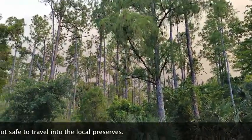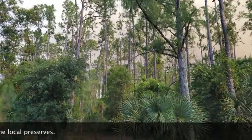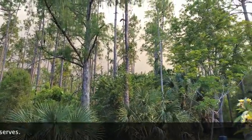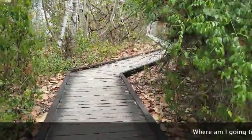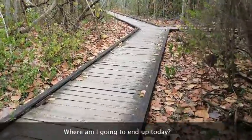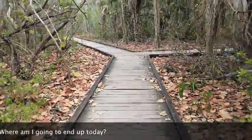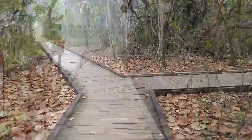and there's a little bit of a wind today, you can see the difference in the sky. See how dark and gray and hazy? All right, so Boardwalk Path. Well, where do you think I'm gonna come out on this trail today?